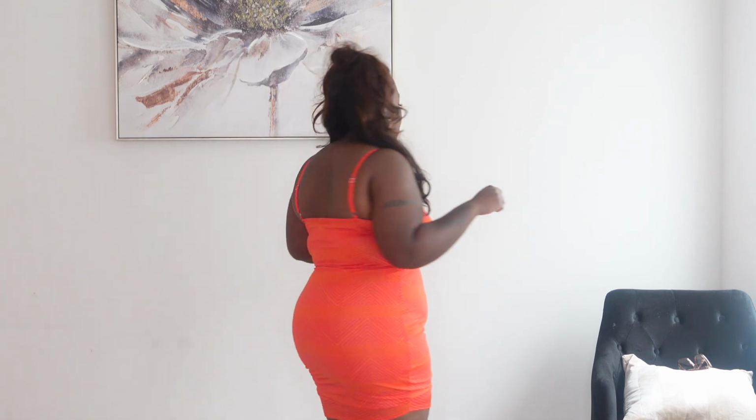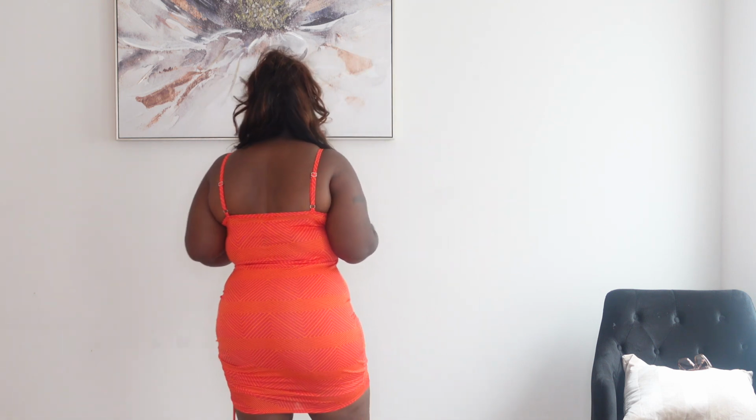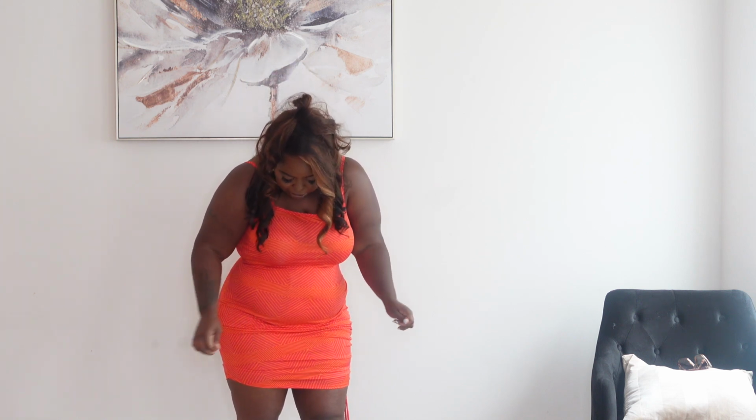But anywho, this is the front detailing of this situation here. And this is the back. So as far as the stretch, you guys, she has it. Sis got it. But I always recommend, of course, that you get your size. Period. Let's move on, friend.